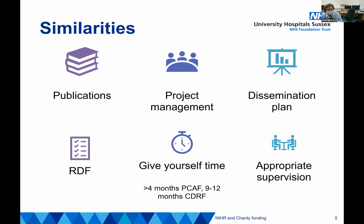It's a question that came up time and time again through my applications, and in fact, was one of the reasons. So when I applied for the NIHR doctoral fellowship and was rejected, that was one of the big things, was around the supervision of my project.